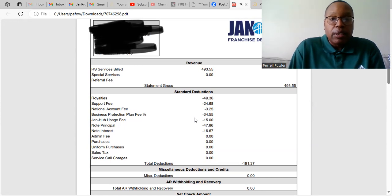The billing statement looks good. It looks like they're paying about 22% in the business, so it looks good. Other than the financing of the $64.53 on the initial contract. So going forward, you guys that are getting started with JanPro, if you can help it, do not finance that FP5 contract.